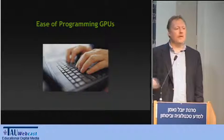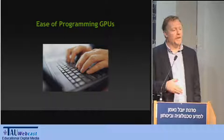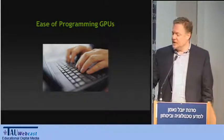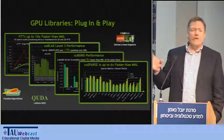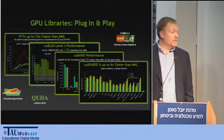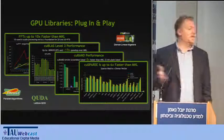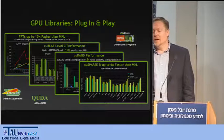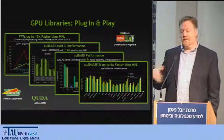And in order to have much broader adoption, to be used not only by computer scientists, but by regular scientists, biologists, chemists, physicists, etc., we really need to make GPU computing even easier. So now there are really two ways of using GPUs that do not require programming in CUDA. The first is simply using GPU-accelerated libraries. If you're doing fast Fourier transforms in your code, you don't need to know you're using GPUs. You just call the GPU-accelerated FFT library and get very good results.